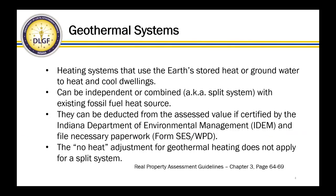And basically what geothermal does is it uses the Earth's heat or groundwater to help heat or cool dwellings. A geothermal system can be independent, or it can be combined, also known as a split system, with existing fuel sources like a gas fueled furnace or HVAC system.